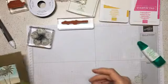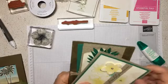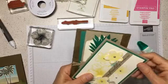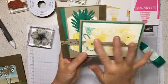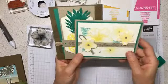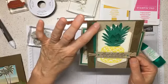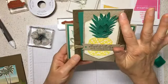So this is one card, and these are two cards that I designed before the, what do we call it, mini occasion catalog or spring catalog retired, using the same stamp set, but I was using colors that were retiring. These colors are retired, but still you can see what you can do with the dies. This embossing folder has retired. I'm sorry, I like it a lot, but it's gone.